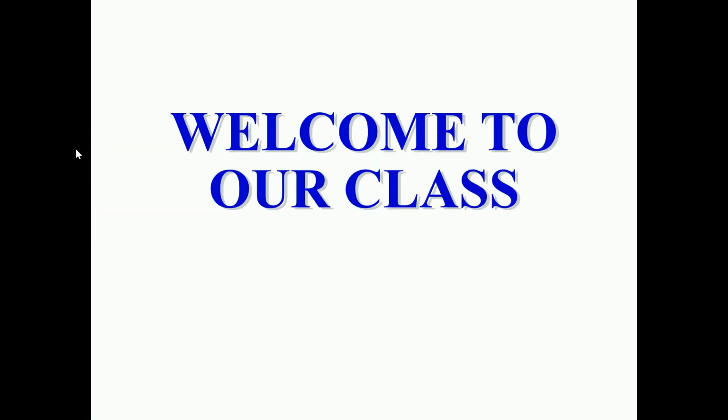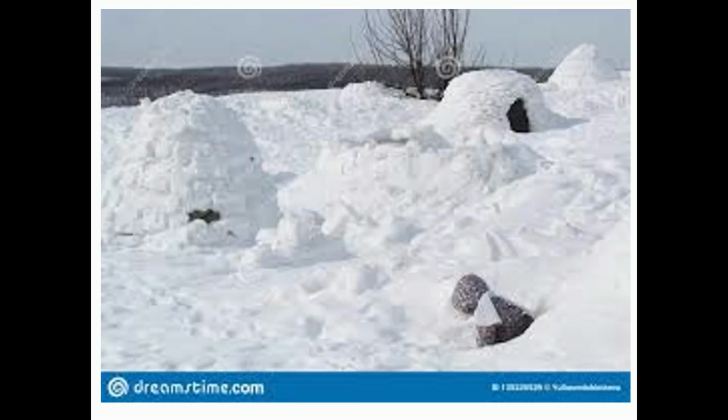On glass? Now look at the picture. What can you see in the picture? Do you think they are houses? Yes? Can you live in the houses? Yes or no? You know?